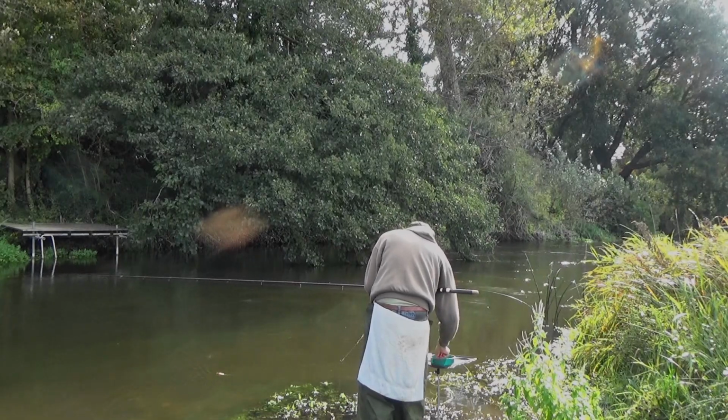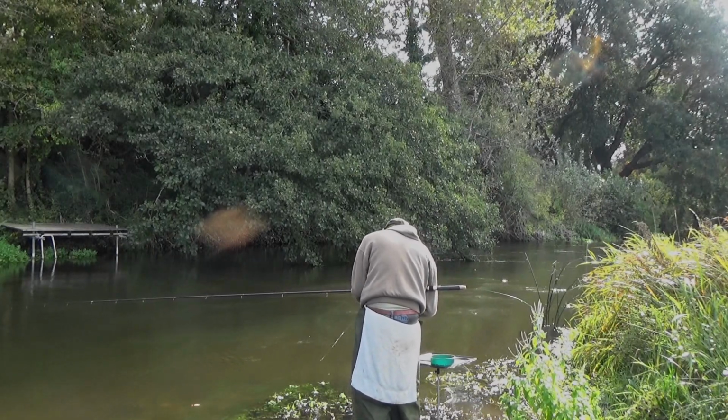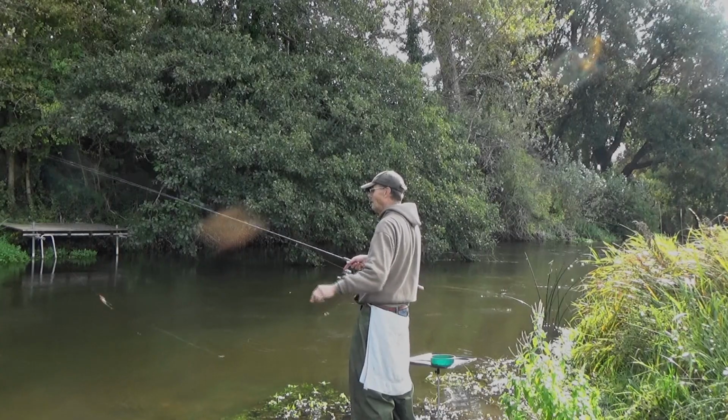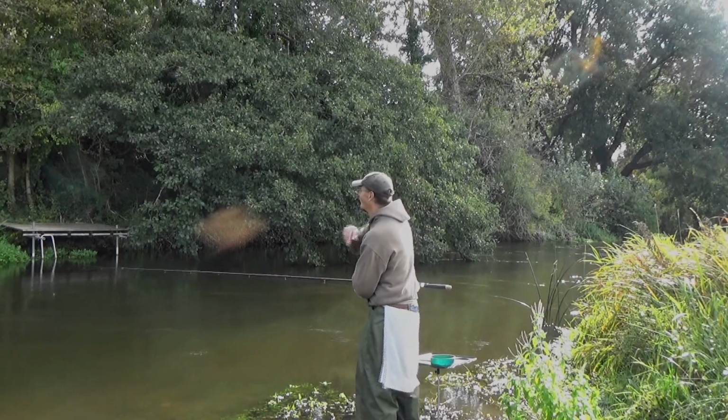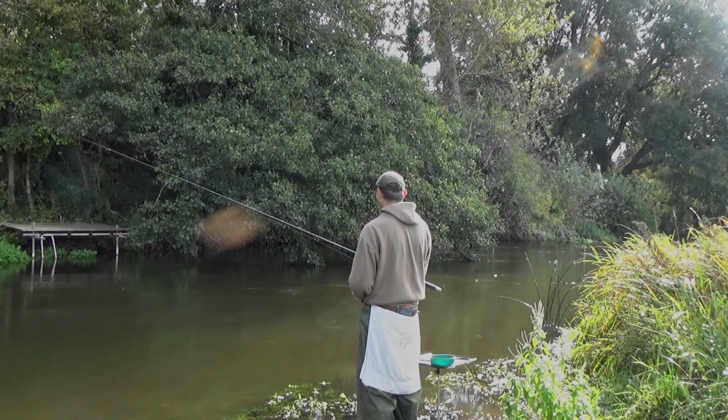Trees are still fairly green. Some of the trees have turned in colour, and there's a few leaves coming down now and again, but it's a while yet before the trees will be bare.